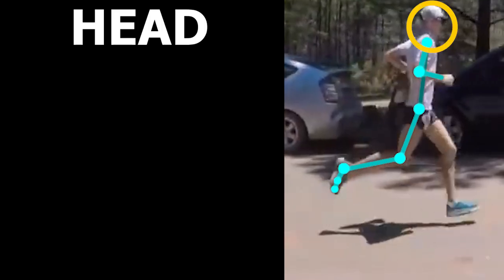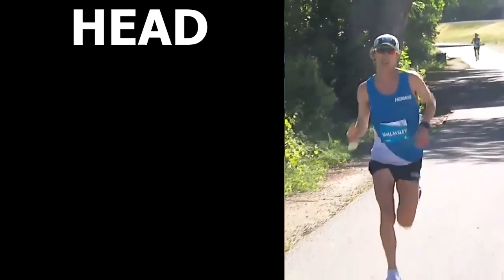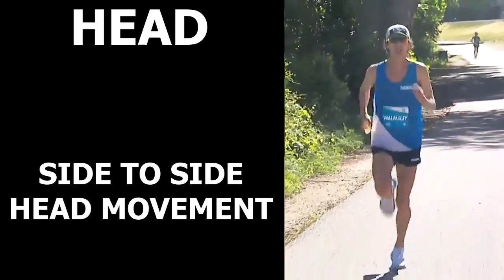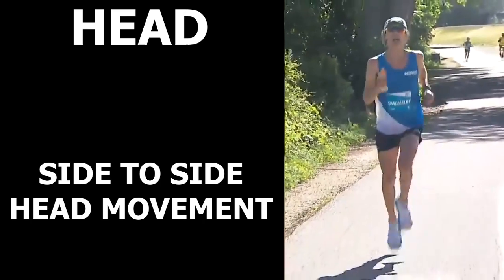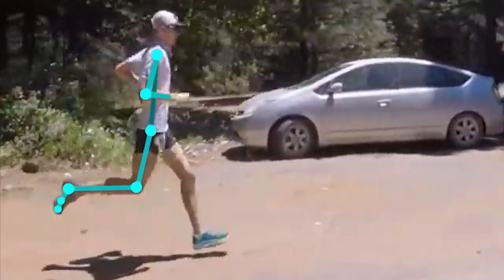Anyway, looking at the head in a side view, you can see that he maintains it in pretty much a neutral position. Most of the movement that occurs is in the front view of him running, which is a side-to-side movement. This is just a sign of transferring weight from one leg to the other as each leg touches the ground. And that's it for the quick analysis on Jim Walmsley.